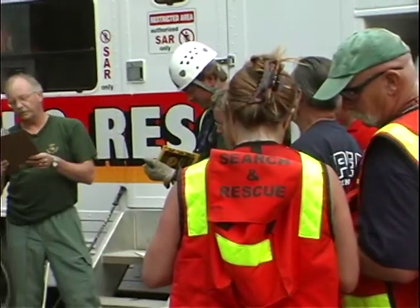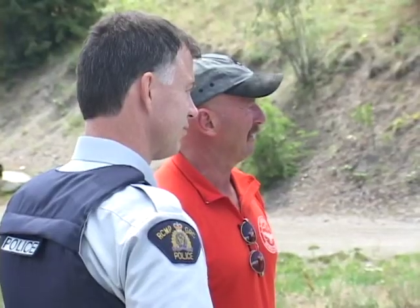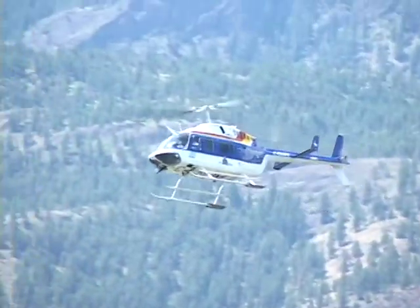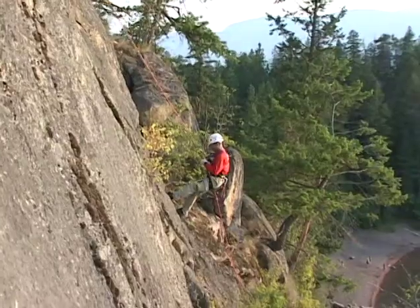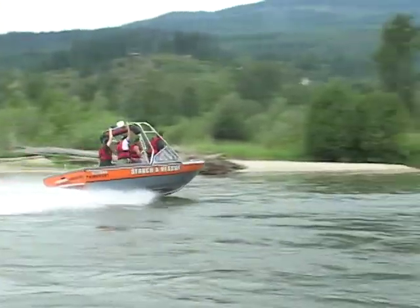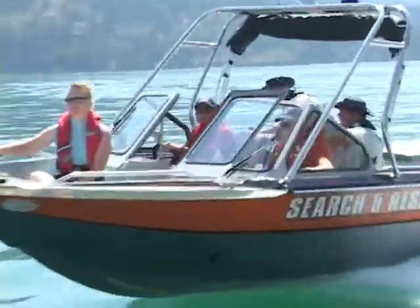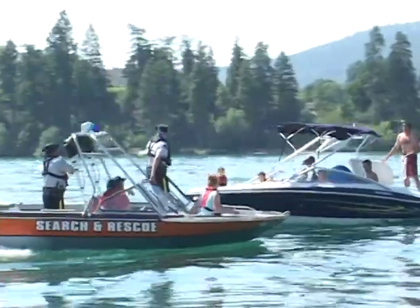Search and Rescue British Columbia is an organization called upon primarily to assist the RCMP with searches and emergency rescues throughout the province. Teams are trained in first aid, rope rescue, tracking, water searches, swift water techniques, winter operations, ATV driving, and much more. From rescue operations involving aircraft emergencies, automobile accidents, lost or injured hikers, or boaters in trouble, the search and rescue teams throughout British Columbia are always ready to help.